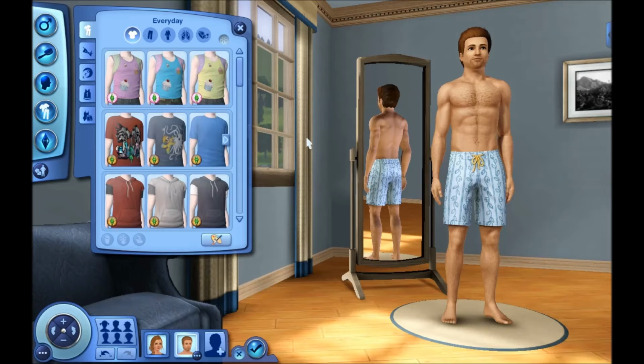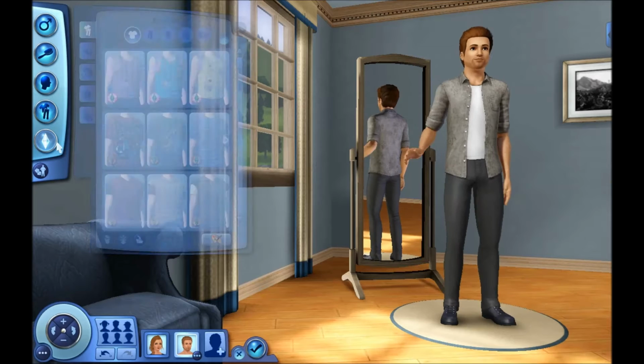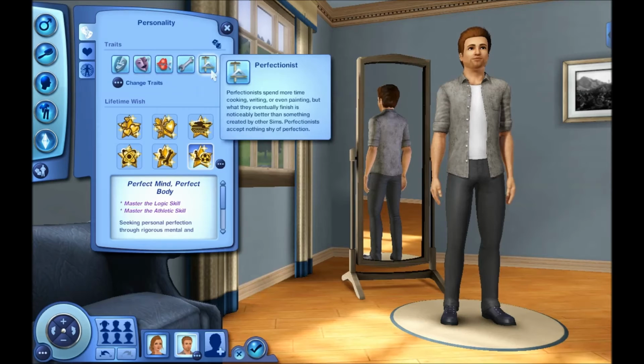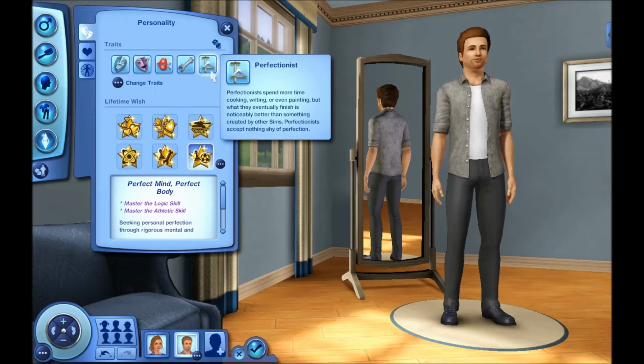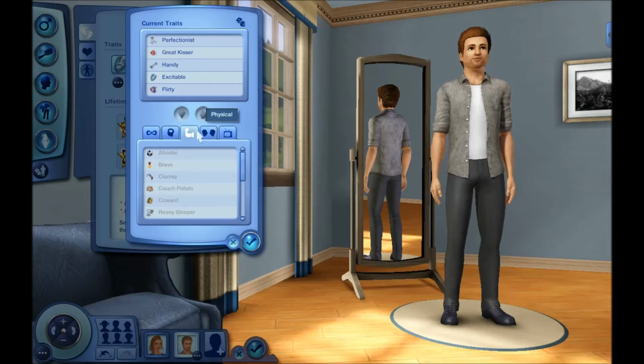Come on, game. Yep, so. His traits are excitable, flirty, great kisser, handy, and a perfectionist. And his aspiration is to have a perfect mind and a perfect body. Now, do I actually like that? Because he's not sporty. I think maybe she should be a perfectionist and he should be sporty, if he wants a perfect mind and a perfect body.